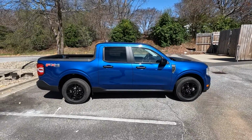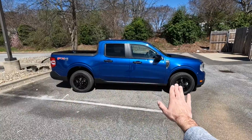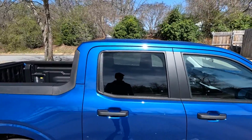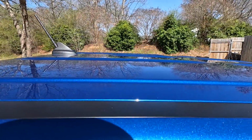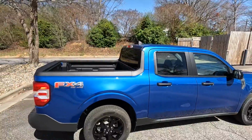Now, this Maverick is not like a regular pickup truck from Ford. We do have a unibody construction. We don't have the body with a separate cab there. And then it's also a very low pickup truck too. I'm 5'10" and I can easily reach the top of the roof there.